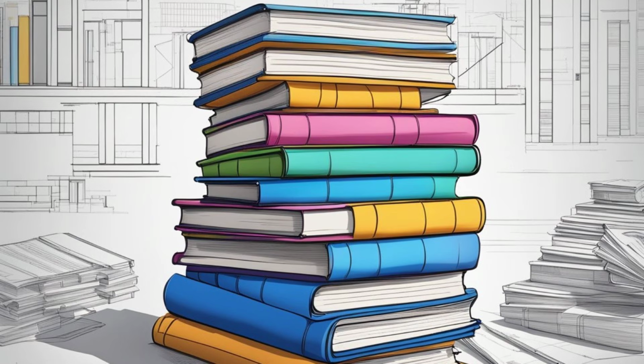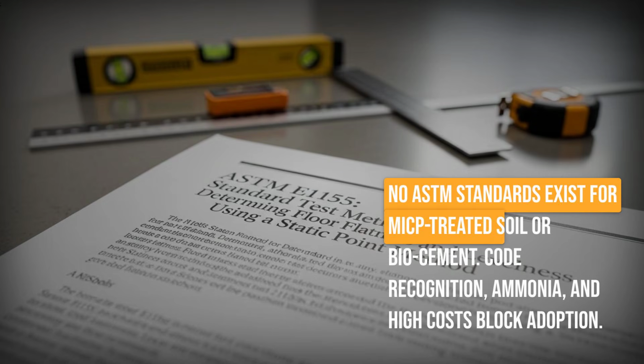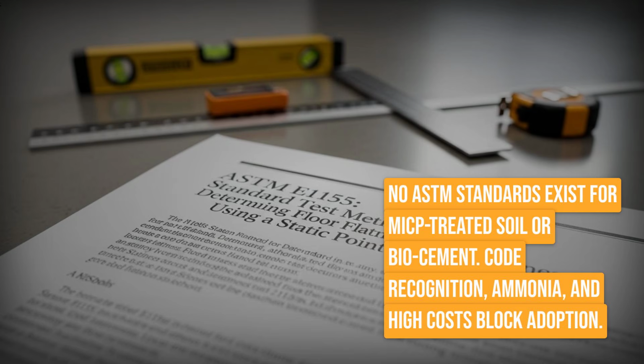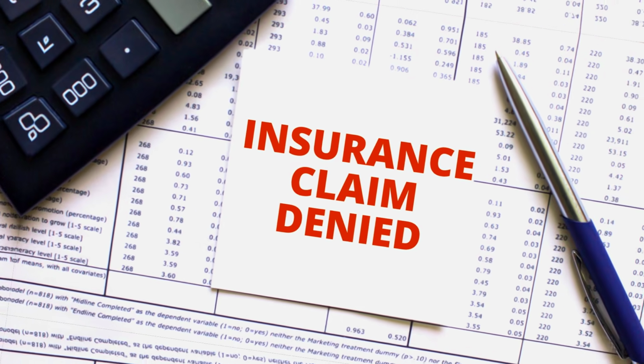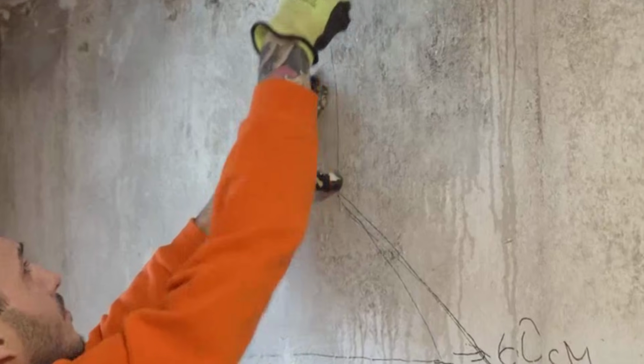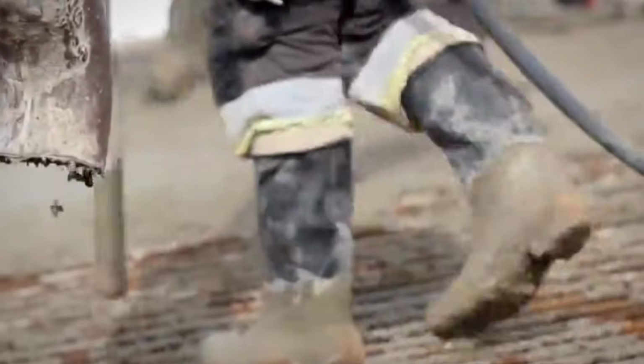The third wall is the building code. There are no ASTM standards for microbially induced calcite precipitation treated soil or biocemented aggregate. An engineer who specifies biocement today is writing in a language the code does not recognize. The insurer will not cover it. The contractor will not risk it. The default is Portland cement, every single time.